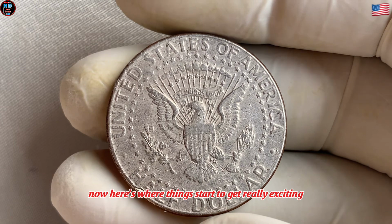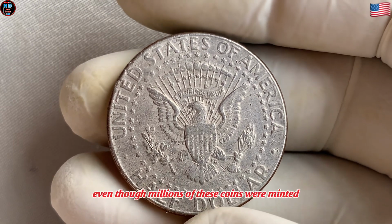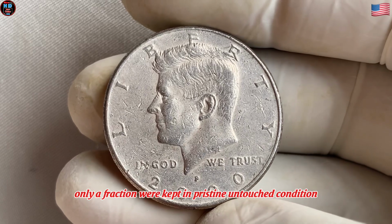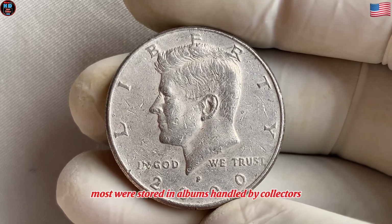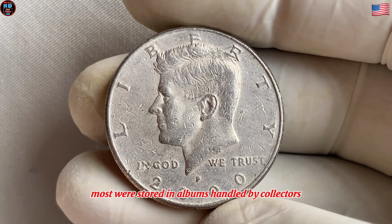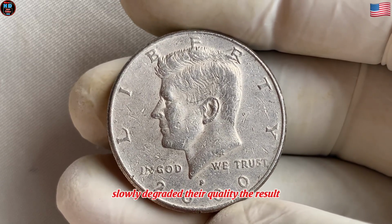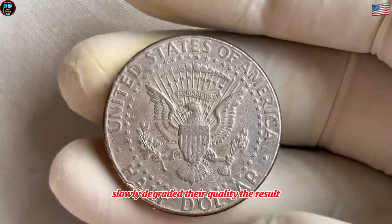Now here's where things start to get really exciting. Even though millions of these coins were minted, only a fraction were kept in pristine, untouched condition. Most were stored in albums, handled by collectors, or kept in boxes where environmental conditions slowly degraded their quality. The result?